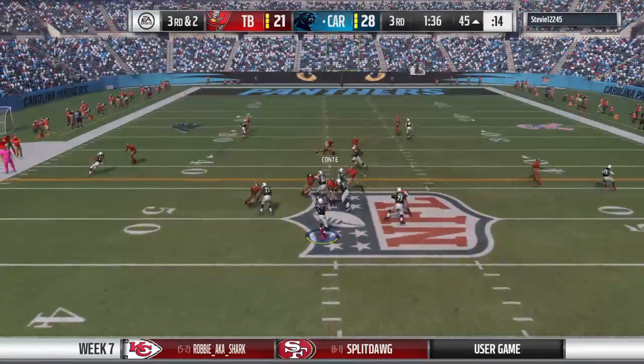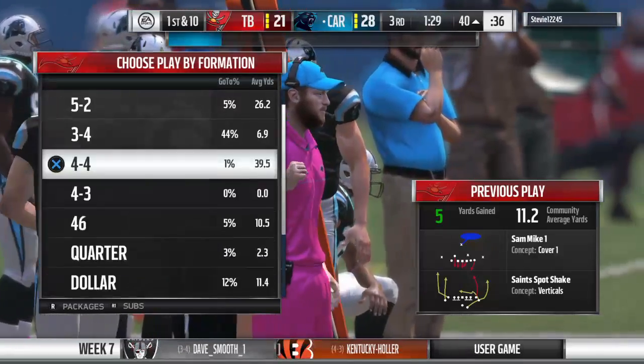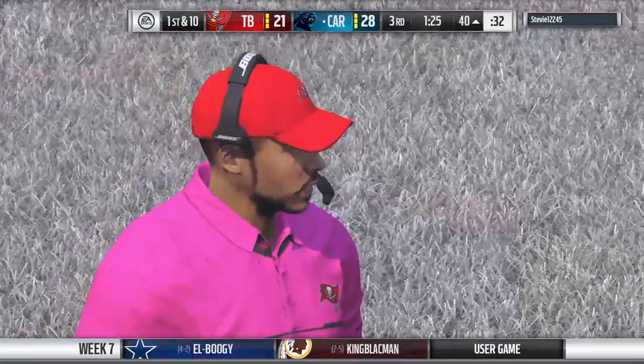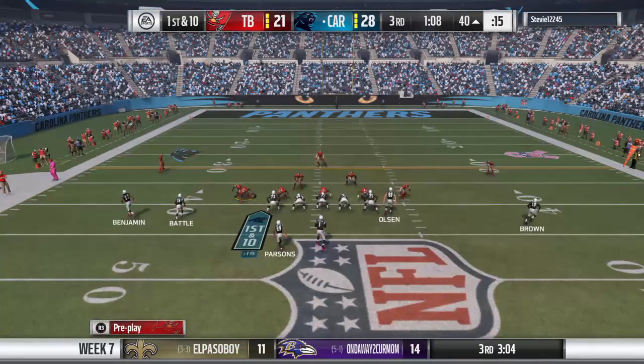3rd and 2, Newton. He gets it to Brown, complete. And he will have a first down here at about the 40. 5 yards is the pickup there as that extends this drive. And that's one of his advantages as a passer, is now with his height, setting back there in the pocket, firing it over the middle, he can really see everything clearly.